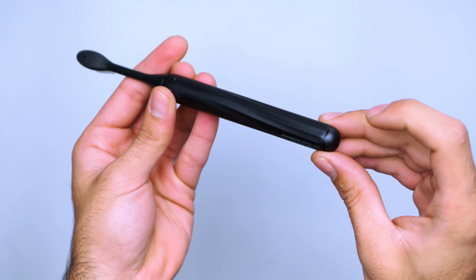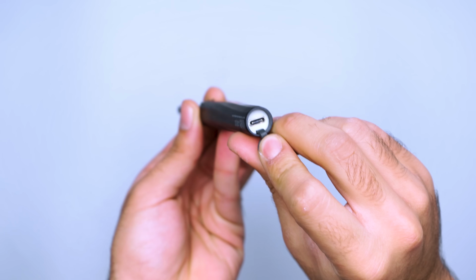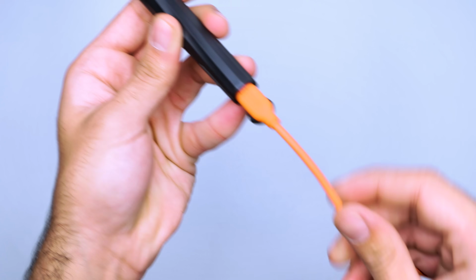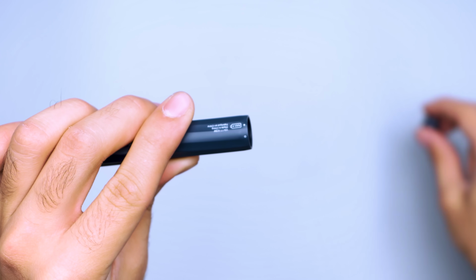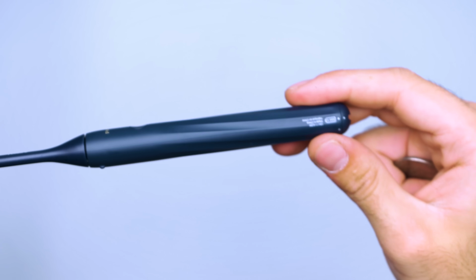There are two models to choose from. The first is rechargeable with a USB-C cable. Use the one you already have or pack the one that Philips provides. The second is powered by a AAA battery. While it lasts longer, it may not be easy to find a replacement in a pinch. That said, it does work as a manual toothbrush as well, but you'll miss out on the functionality of a 2-minute timer, and of course, the vibration.